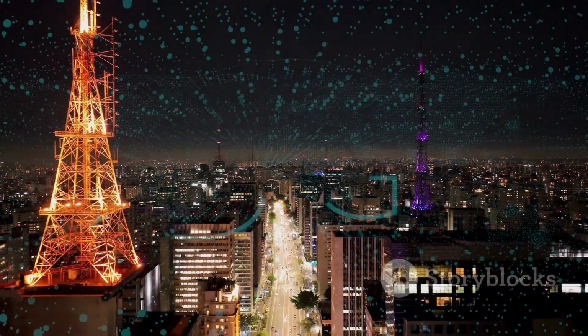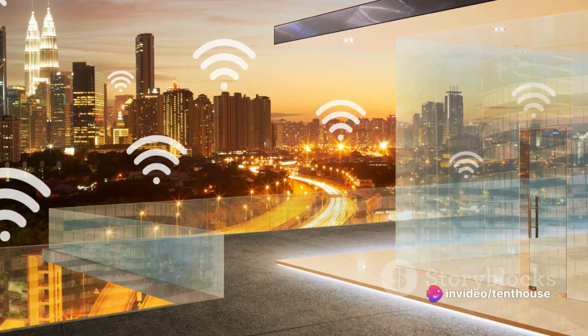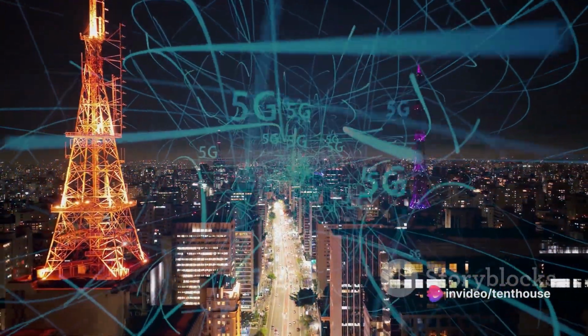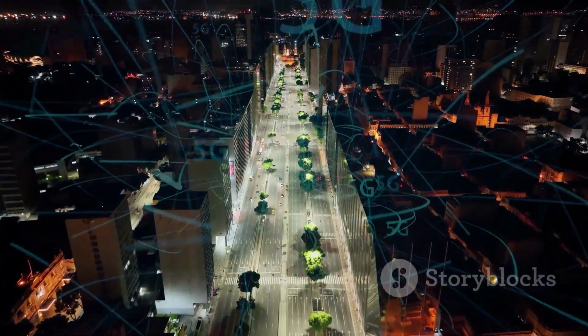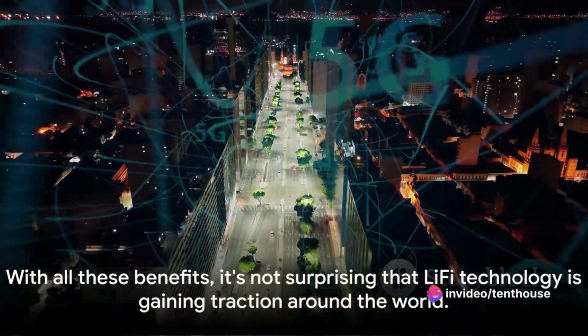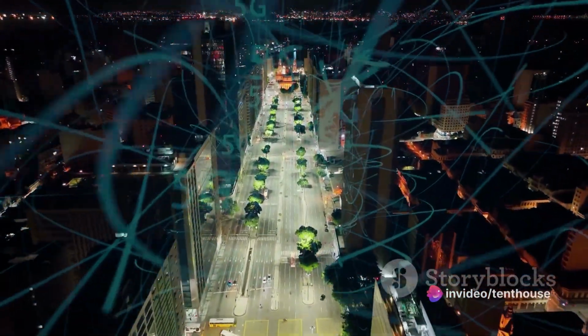Finally, there's the issue of interference. Wi-Fi signals can get congested, especially in urban areas where everyone and their grandmother is connected to the internet. With LiFi, this problem is virtually non-existent. It does not cause interference or saturation of the radio spectrum, ensuring a smooth and uninterrupted internet experience. With all these benefits, it's not surprising that LiFi technology is gaining traction around the world.